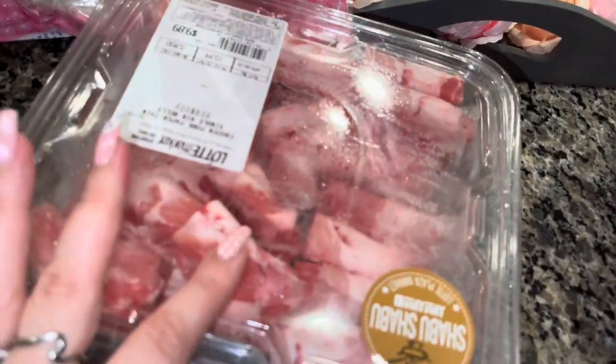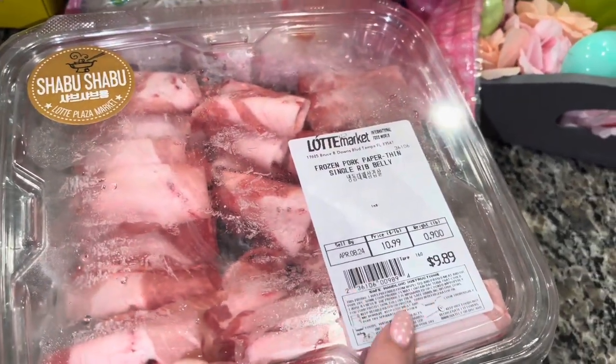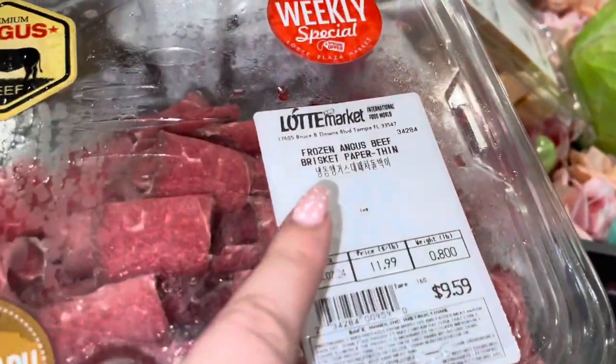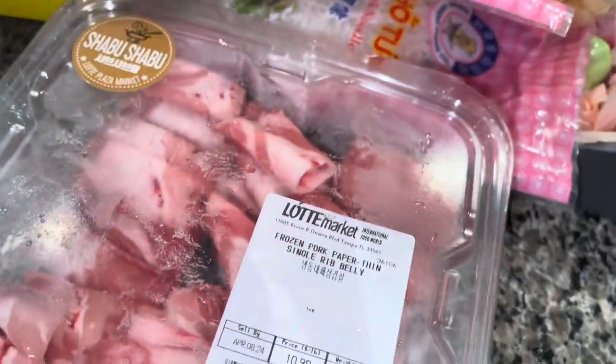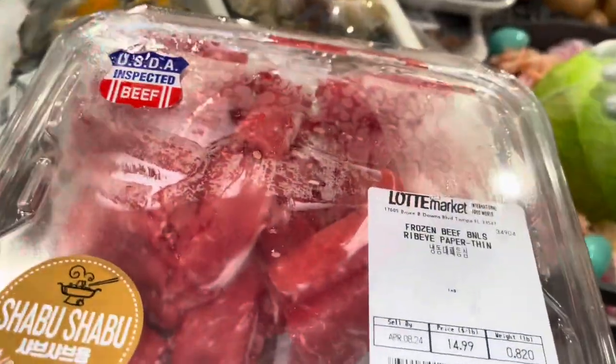And they had the meats. Oh, I need to put it in the freezer. Already rolled up and finely sliced for the soup. This was $9.89, which we could eat with the ramen soup. This one, $9.59, and this one is Angus beef. This one is pork, paper thin slice. And this one is frozen beef. I don't know what, ribeye steak. I gotta put it in the freezer because it's defrosting.